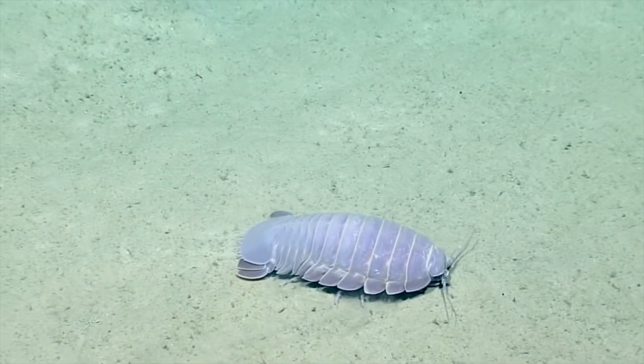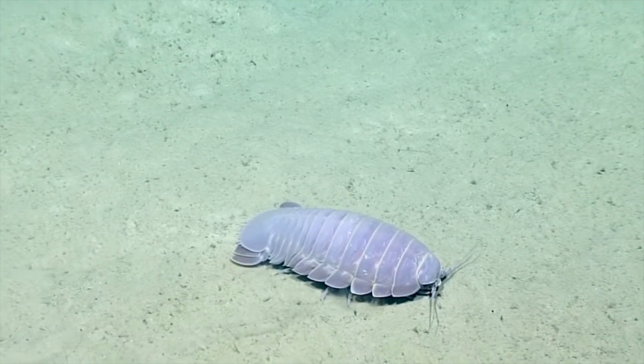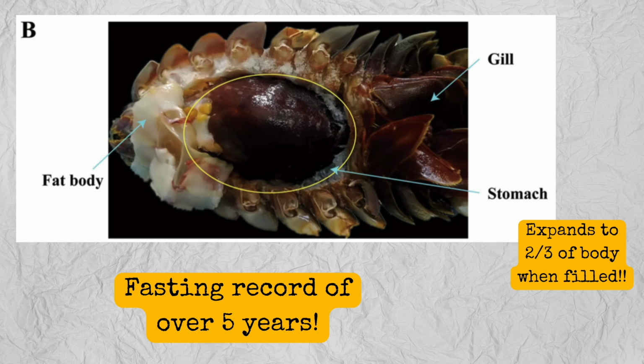They are found at muddy bottoms at depths from 170 to 2,140 meters. The giant isopod is unique in its digestive system. It has a stomach that can expand to 2/3 of its body when filled, and fats that store organic reserves. They also can fast for over 5 years.